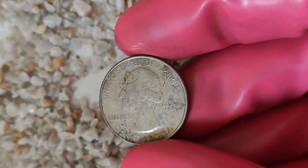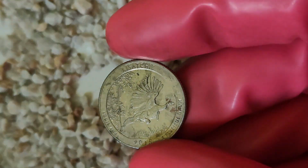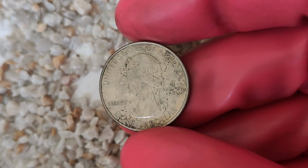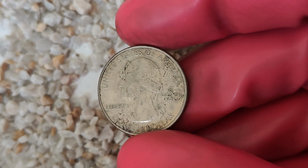The highest value coins are in mint state, MS65 or higher, meaning no scratches, dents, or signs of circulation. Check auction records or numismatic websites to compare with verified rare errors. If your coin checks these boxes, you might be sitting on a $1 million treasure.